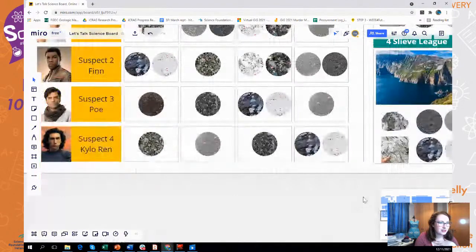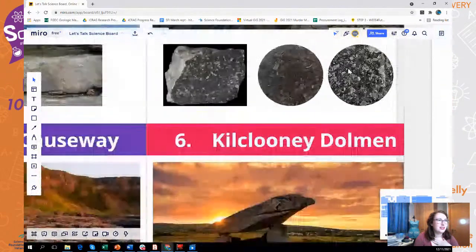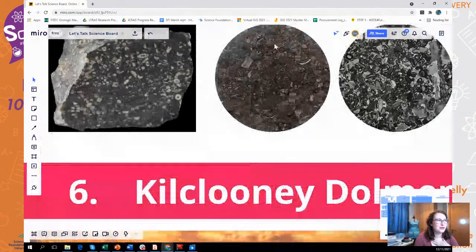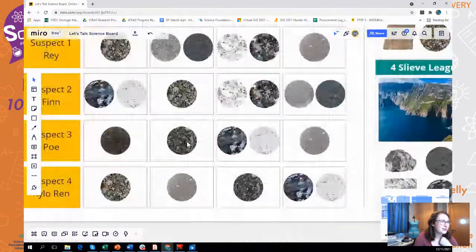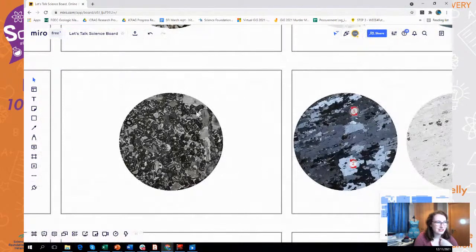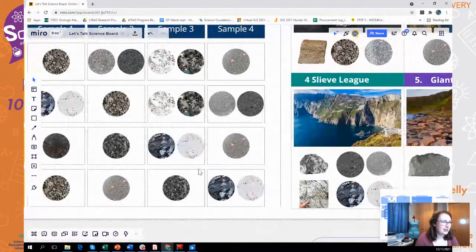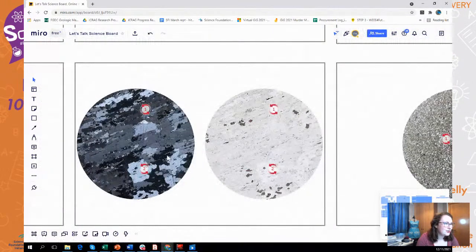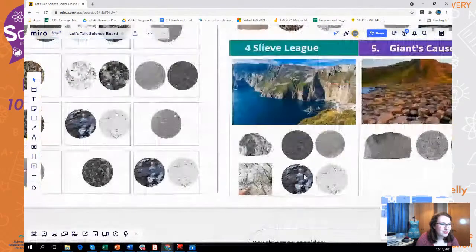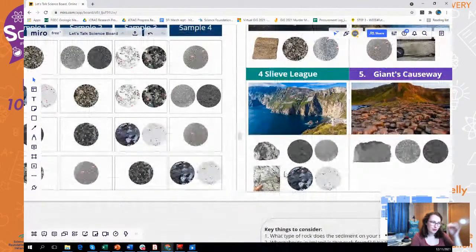So let's have a look at those. So we've got the Cliffs of Moher, or we have the Burn. Now, if we zoom in here, we can see that this sample matches up here. And maybe we just want to bear this one in mind, because if we zoom back in on Poe as a suspect, we can see that that matches up just there. Okay, so which other locations did he visit? We know that he was definitely at the Burn. So if we have a look at this sample here, we can see those fantastic interlocking crystals again. So that matches up very nicely with the Cliffs of Sleeve League. So he was definitely up in the north with the suspects.